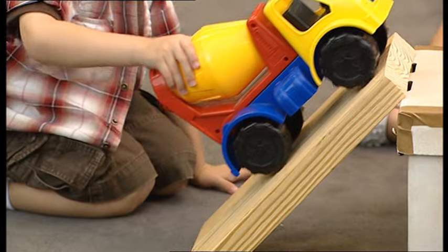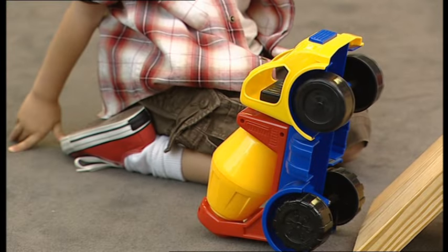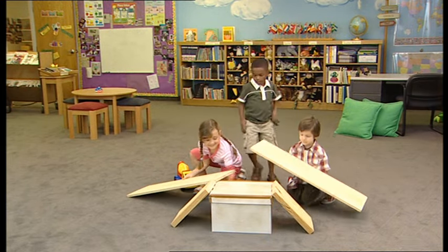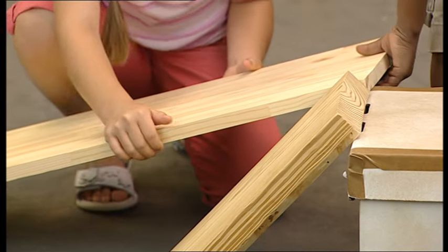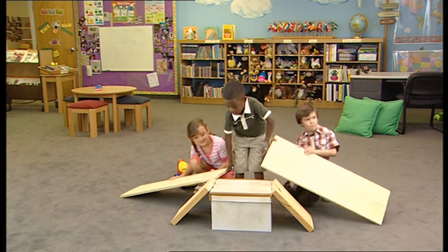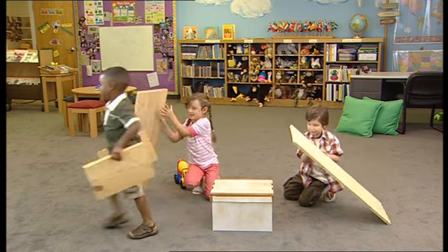What's this? The ramp isn't bending, but the truck can't go up it. That's because the ramp is too steep. These pieces of wood are just as strong, but they're much longer, and so the ramps the children build with them should be much more gradual. That means instead of sloping up really quickly, they slope up very slowly.